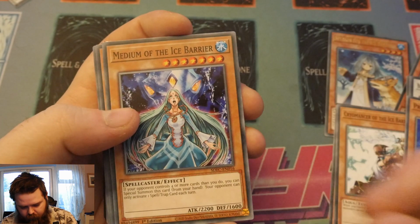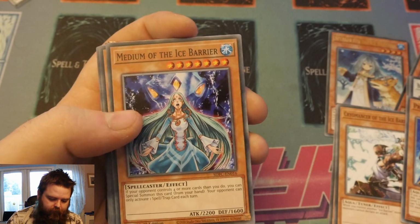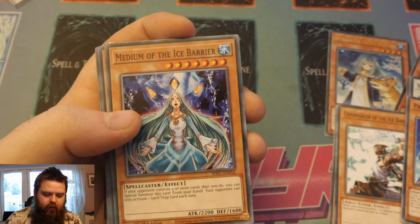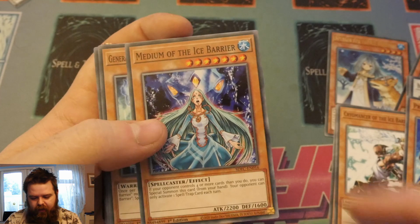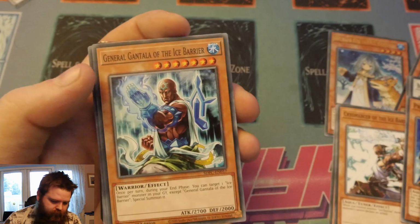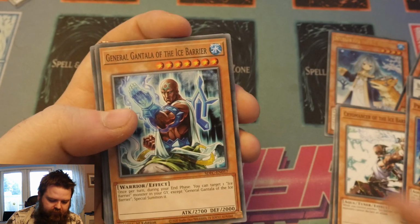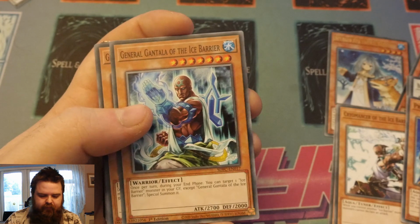Medium of the Ice Barrier. If your opponent controls 4 or more cards than you do, you can special summon this card from the hand. Your opponent can only activate 1 spell or trap card each turn. So that's kind of a nice one. It's kind of like a bit of a Denko, and also a bit of an anti-spell as well, which is kind of nice. General Gantala. Once per turn during the end phase, you can target one Ice Barrier monster in your graveyard, except himself, and special summon it. End phase, just a little bit too slow.